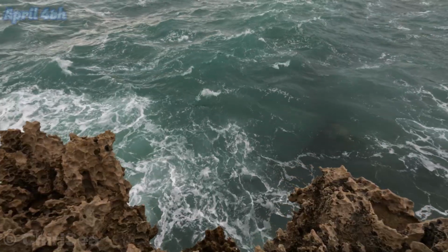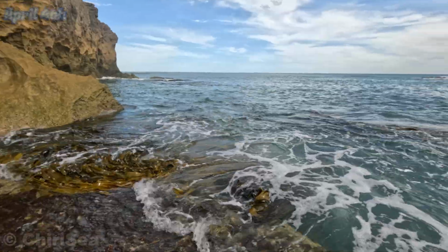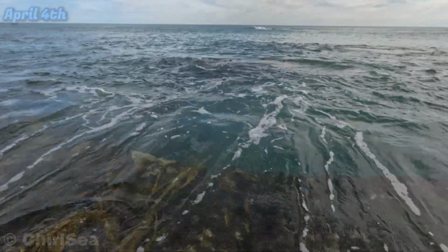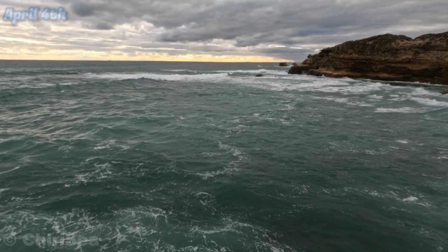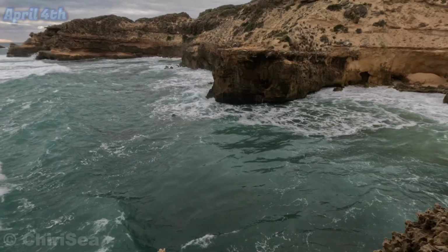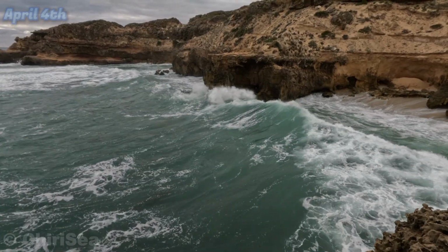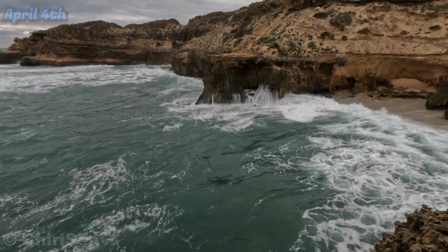And that rock you can barely see in the water was here. Also, on a tide like this, you'd be stuck in there, so you'd have to swim across. See what I mean about getting trapped?